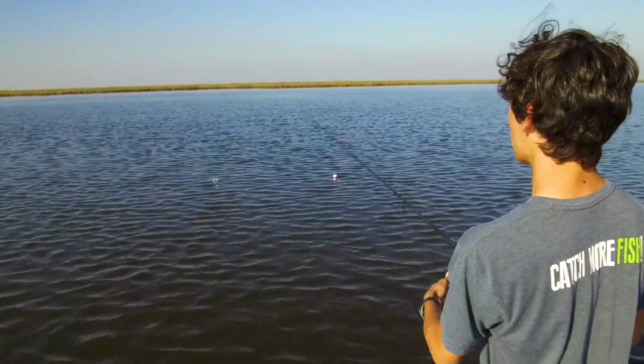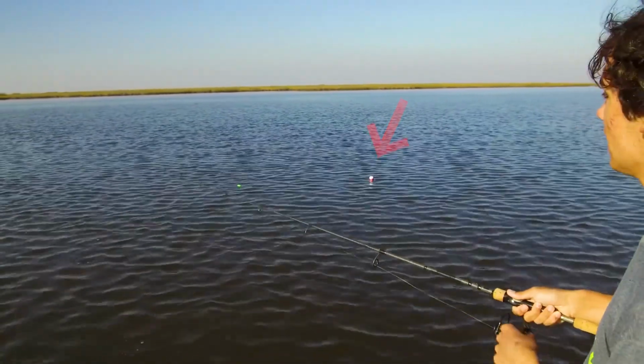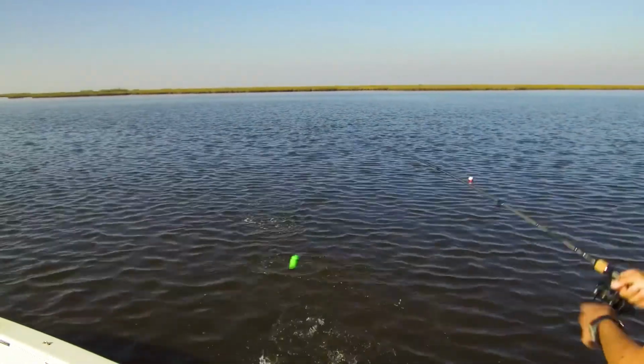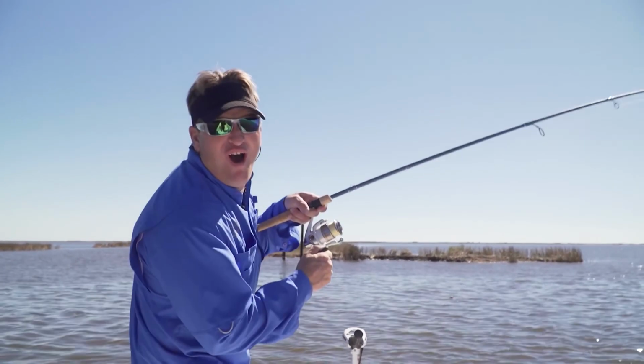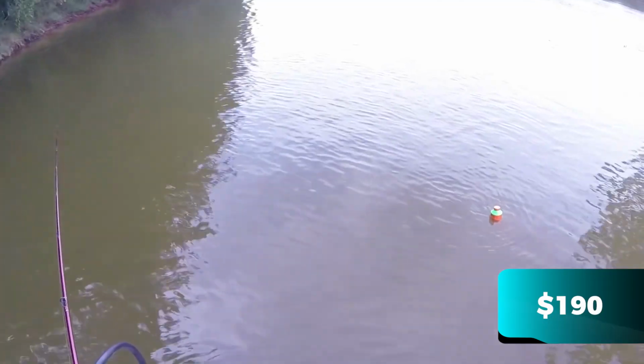Simply turn it on and toss it in the water near your cast. The vibrations emitted mimic the natural sounds of a school of small fish, attracting predator fish like trout, flounder, and catfish towards it. While some people consider that cheating, others are big fans of this technique. One of these devices is priced at around $190.